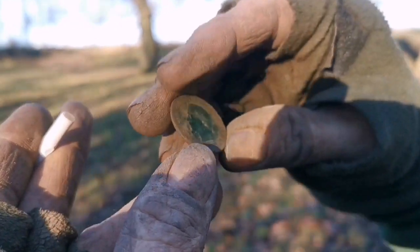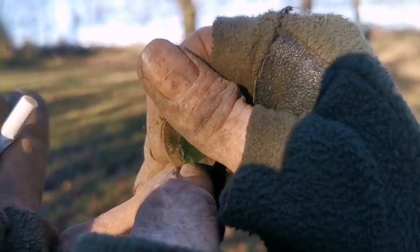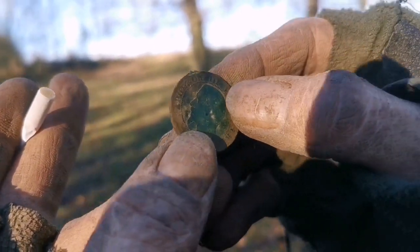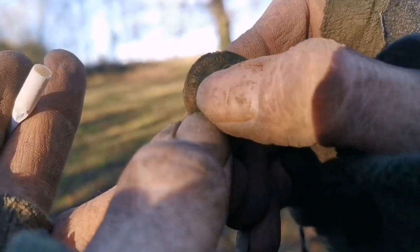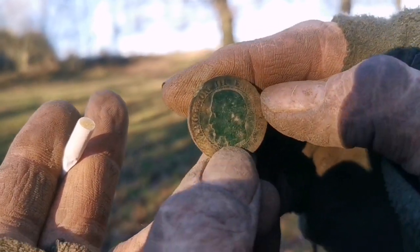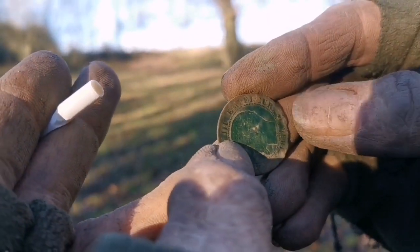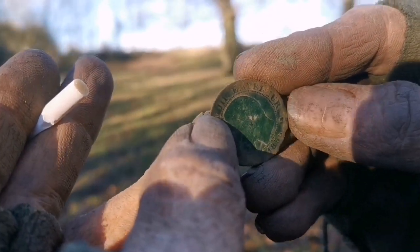Let's flip it. There's old Napoleon. So is that a French coin? Yeah, it's a French coin. That's pretty cool. Napoleon. N-A-P-O-L-E-O-N. Okay, the Third. Napoleon the Third. So what era was Napoleon the Third? Should have a date. We'll try and find a date on it later on. Yeah, 1856.